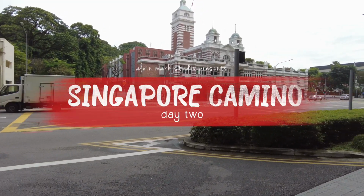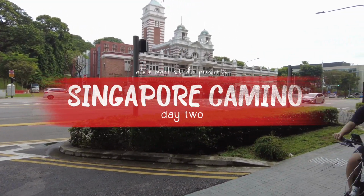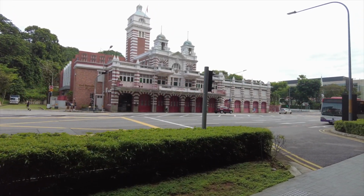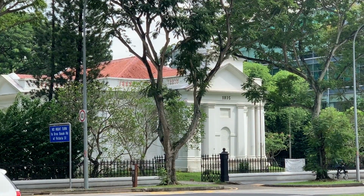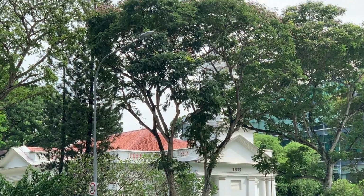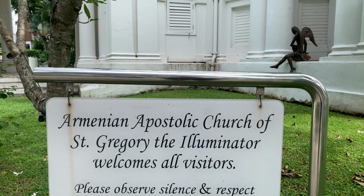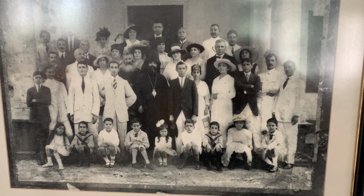So this is the central fire station, one of the more elaborately designed fire stations, and over there next to it, across from Coleman Street, is the Armenian church, and it says down this church 1835. This was the first Christian church that was built in Singapore for the Armenian community.